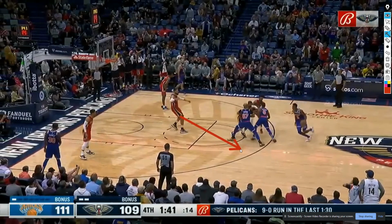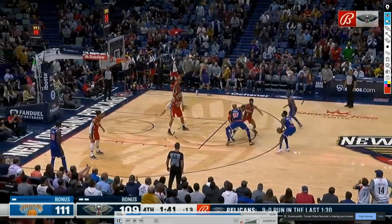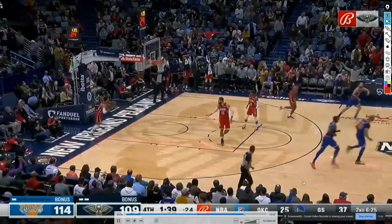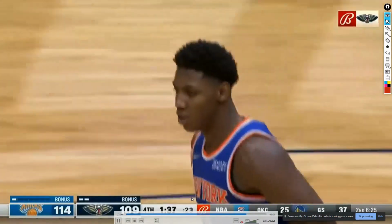If you're Valanciunas, you have to come up. You have to see this, right? You have to realize that the Knicks are going to Barrett. He's the hot hand. You're the helper or the double help right here, but you have to get up and contest this. But Barrett knows this. He sees this. He's feeling it. One dribble pull up, gets it to go. And then does it again on the next possession, I think, or maybe two possessions later.